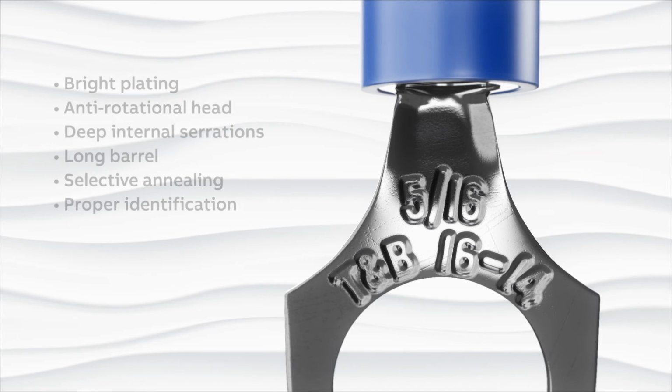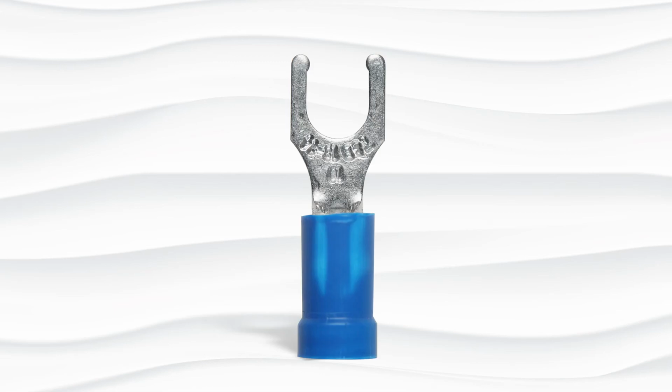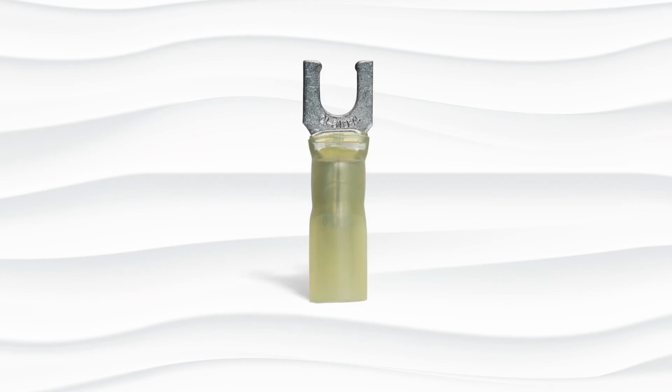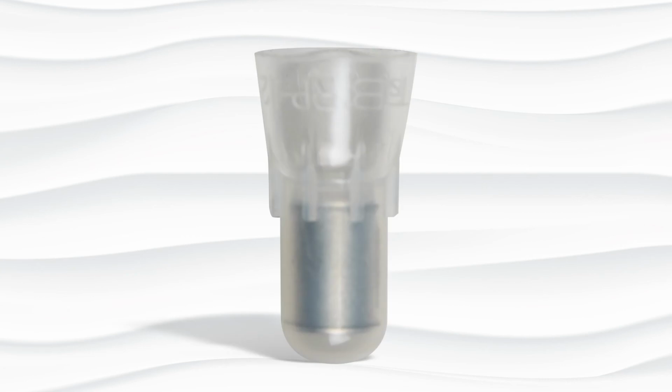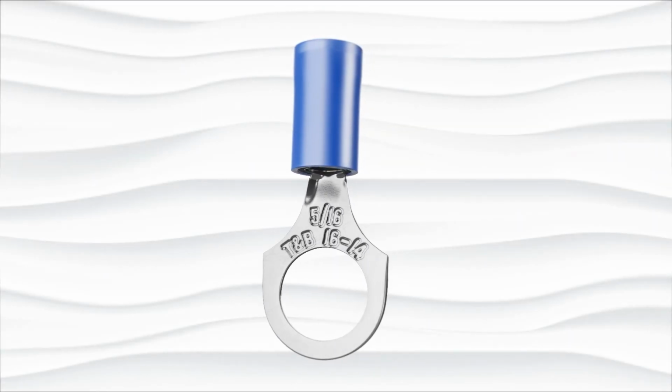You'll find these features and more across all Sta-Kon terminals, with insulation options that include non-insulated, vinyl insulated, nylon insulated, and more, plus a wide range of styles, including ring, fork, pin, and disconnect. Add to that a full complement of splices, wire joints, disconnects, and heat-shrinkable products, and you'll understand why when it comes to terminals, Sta-Kon is the only connection you need.